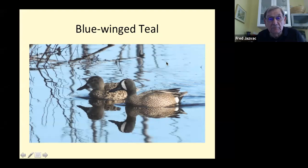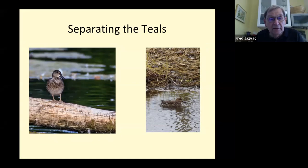So here's a big test for you right off the bat. Which one is the blue-winged teal and which one is the green-winged teal? And of course, the answer, you just saw her. Remember the lady with the little smudge there? And how do you know it's a teal? Because she's small. She's only 15 inches long compared to the 23 inches of a mallard. She's a small duck and she's a dabbler. That's the other thing you learned. She's in the shallow water.